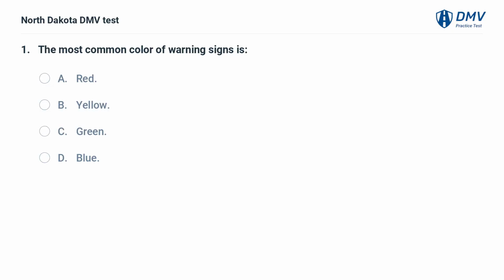The most common color of warning signs is: A. Red, B. Yellow, C. Green, D. Blue.